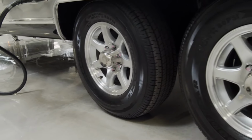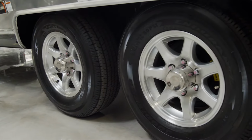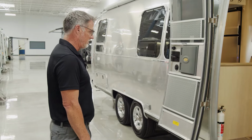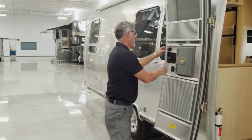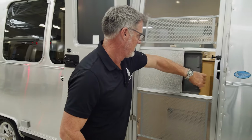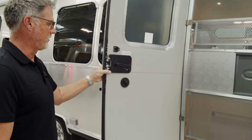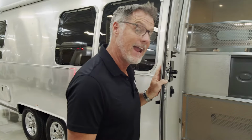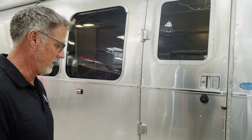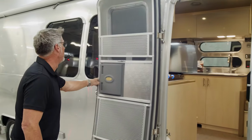Double axle configuration here, 28 foot. Allows for a very, very easy tow experience due to the fact that it has the double axle. You've got a separate screen with a little access there, and of course our patented Airstream door only takes about 8 hours to assemble, and it does close like a bank vault, just like the content says on the website.